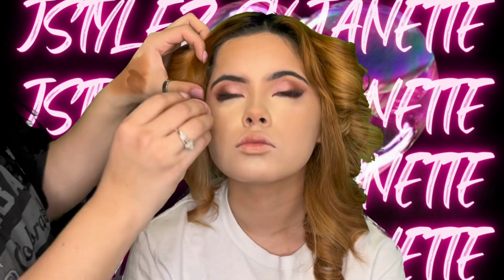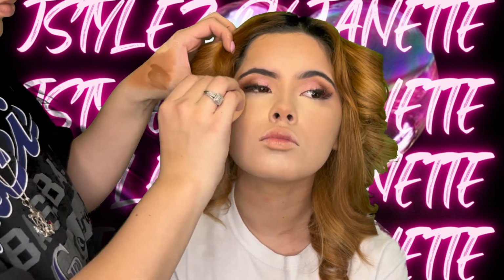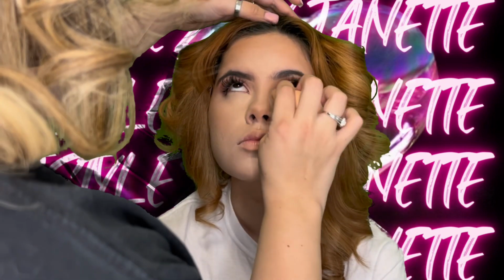I love using brushes for application, but I also love to detail after everything is on the skin with a nice sponge. This just allows me to get any extra makeup off so it doesn't look cakey, and also helps really blend everything nicely on the skin.